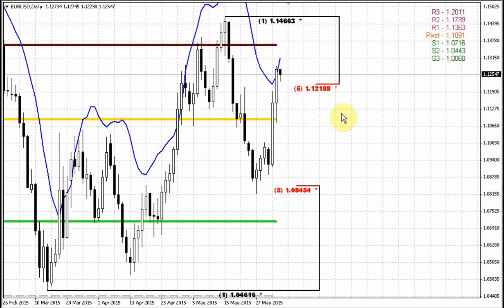But both fundamentally and technically, the market right now shows signs of recovery, and signs that maybe we will finally get this upper leg that we have discussed in the weekly research.